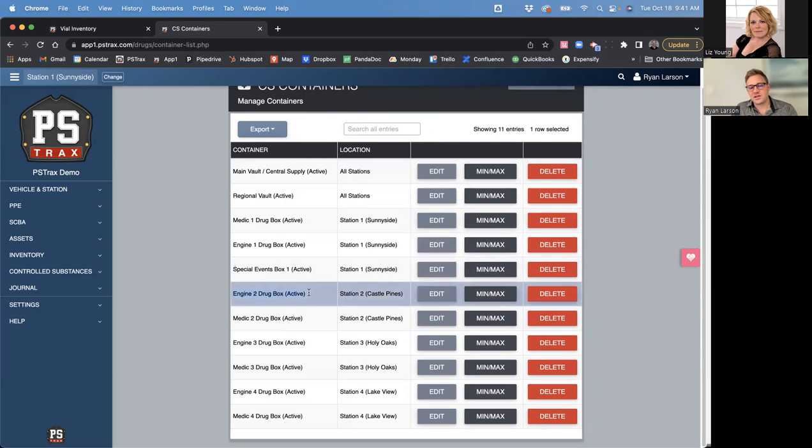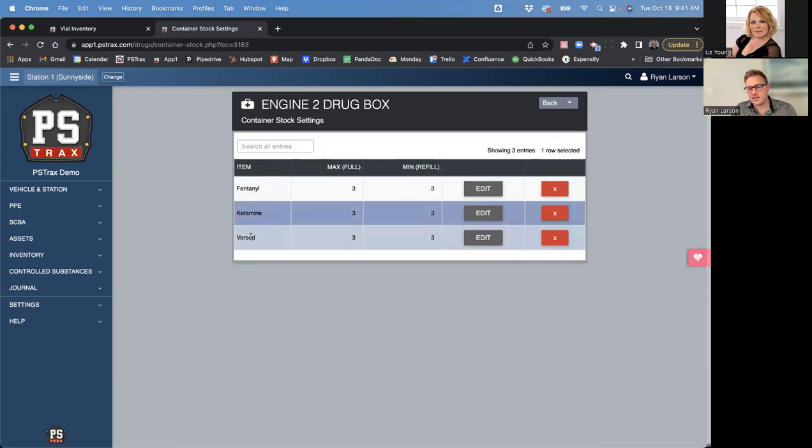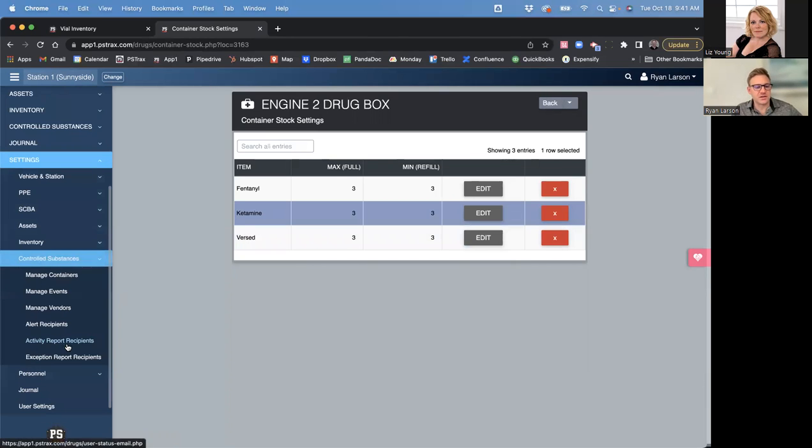And for each location, we can determine the different par levels that you want. So for example, the Engine 2 drug box carries 3 fentanyl, 3 ketamine, and 3 Versed. And anytime it dips below or above that, that's when those par level notifications will be sent out. So those are the containers.